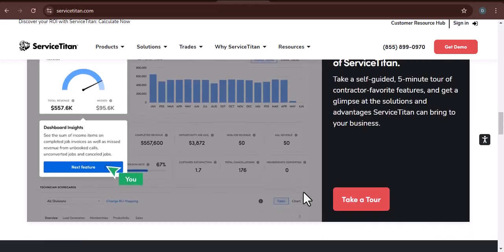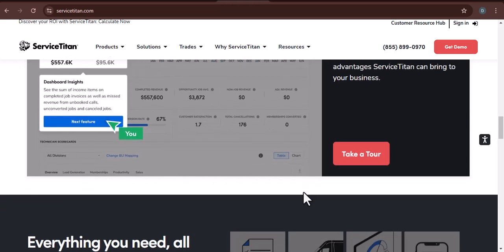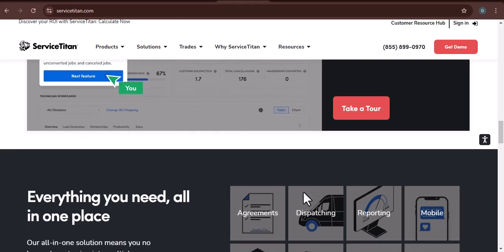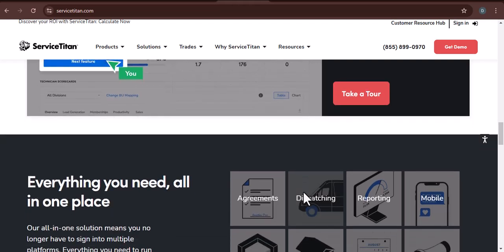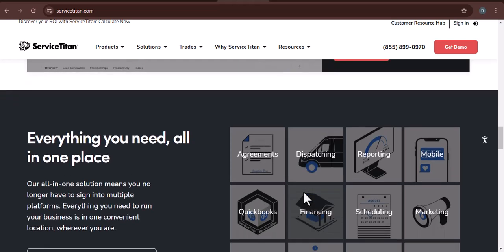Inventory Management, keep track of parts, equipment, and inventory levels, minimizing downtime and ensuring you always have what you need. Financial Management, generate professional invoices, track expenses, and gain valuable insights into your business's financial health.